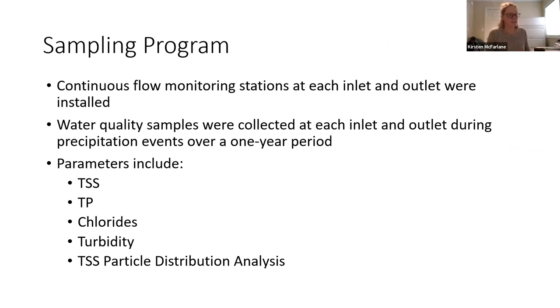So then to monitor the performance of Clearflow's ASTs, we implemented a sampling program over the course of a year from spring 2020 to spring 2021. So continuous flow monitoring stations were installed at each inlet and outlet. And during precipitation events, water quality samples were collected. So the parameters tested include TSS, total phosphorus, chlorides, turbidity, and a TSS particle distribution analysis. So this particle distribution analysis was to be able to determine the relative amounts of each size of sediment coming in and flowing out of the SWM facilities.